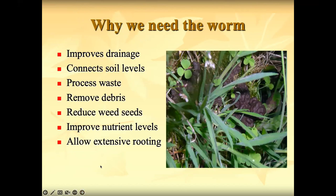And the worm, I've already said quite a bit about the worm, and I think it's not possible to say too much. If anybody wants to learn more about soil, the first thing you have to do is learn about the worm, because the worm is the main mechanism of soil production, really. It's the one that creates the actual soil itself, in terms of breaking down material. Improving drainage, they connect soil levels together.